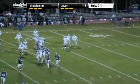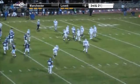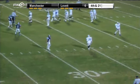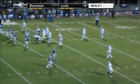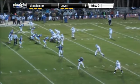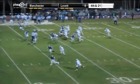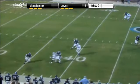Wesley Anthony, the senior, got a hand on that one, hitting it up in the air. And Manchester will be forced to punt again, this time from their own 28. So Turner back to punt. Here comes the punt. Low line drive taken at the 35 by Haley.